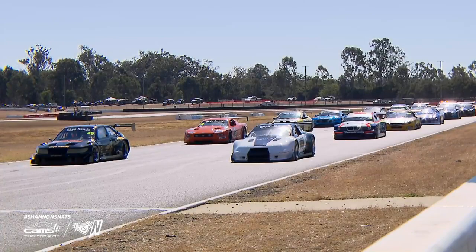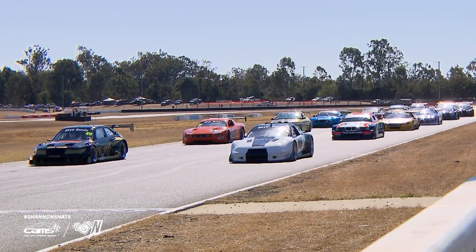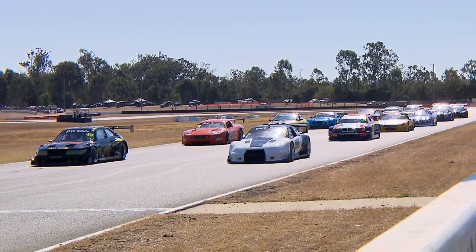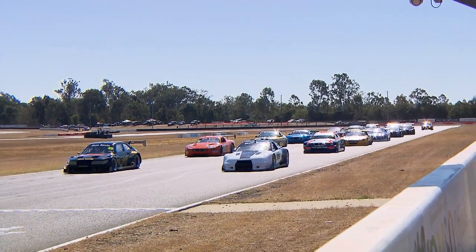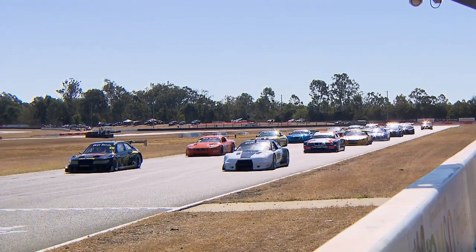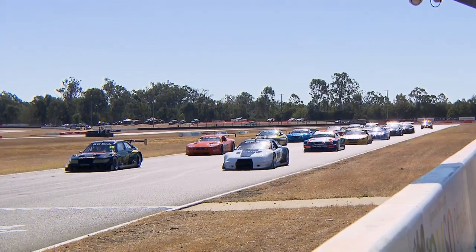A field of cars just waiting here to send them on their way for a rolling start. So we'll have another tyre warming session for these guys. Not that they need much warming up now, Daz. It's certainly warmed up quite a bit outside.